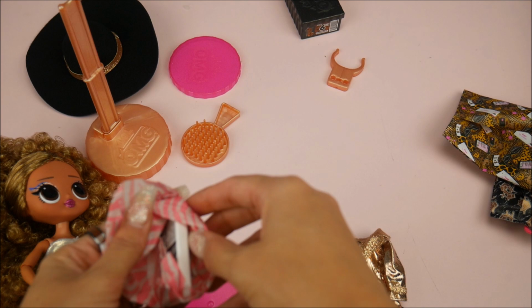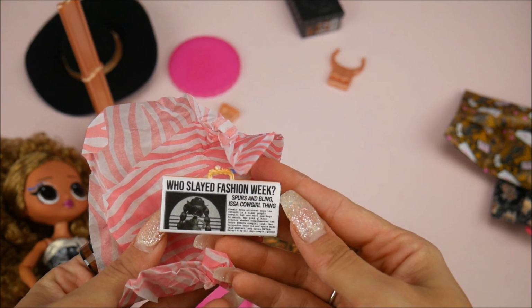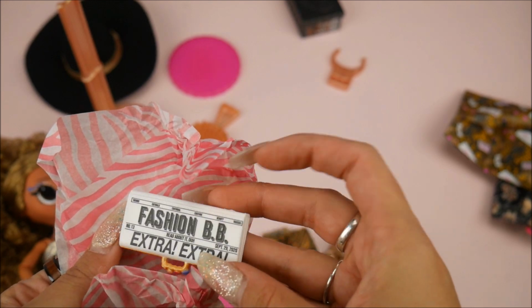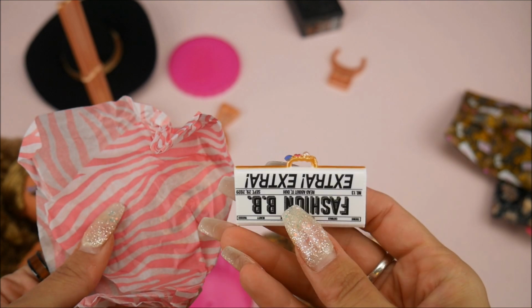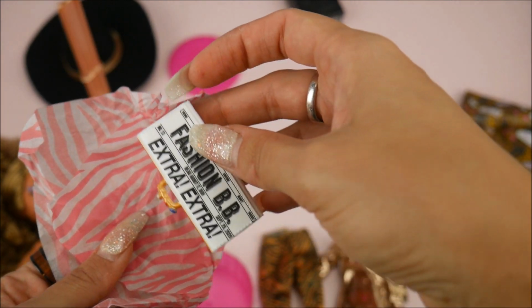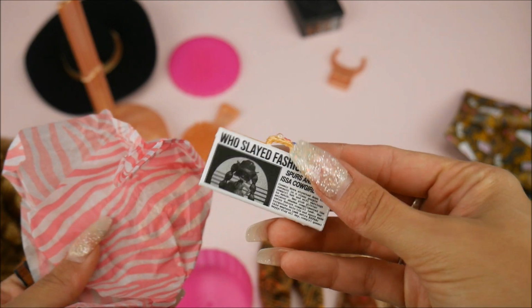We've got, who slayed Fashion Week, Spurs, and Bling? Oh my gosh. That's so cute. Oh, it's supposed to be like a rolled up paper. I would have just liked it this way, you know what I mean? Like the awards the other way on the purse. But oh my gosh, it's heavy too. It's a good piece. Love that.